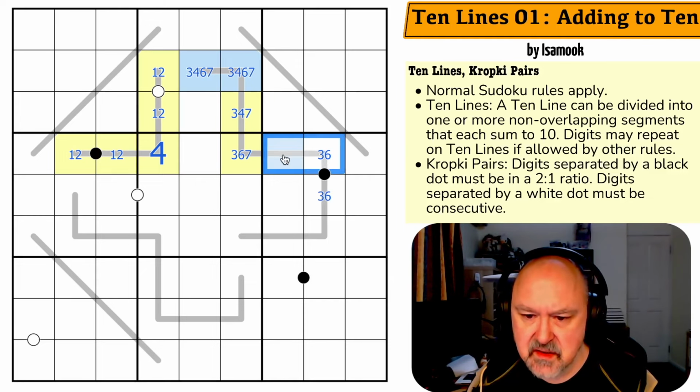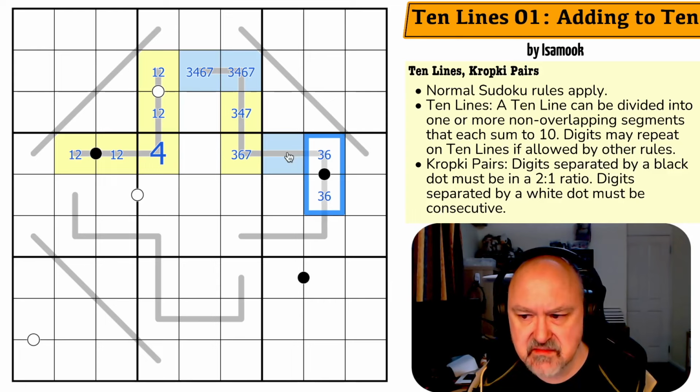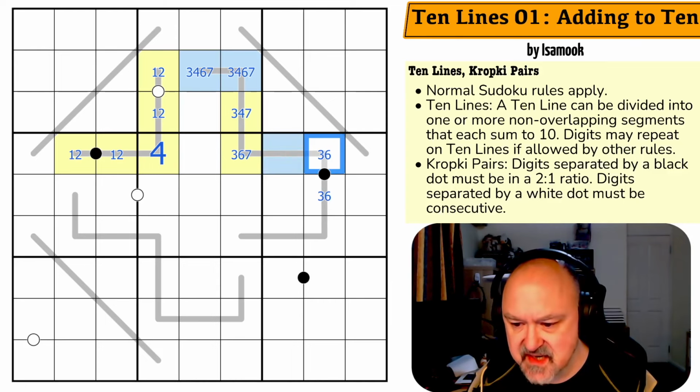Now, this can't be 1, 3, 6 because I can't put a 1 there. The minimum here is 3. And 3, 6, I couldn't repeat anyway. Actually, what is the minimum here? 1, 2, can't use 3, can't use 4. The minimum here is 5. So I can't add that to this because 5 plus 3 plus 6 is 14. So that is the 10 sum, and that is a new sum.